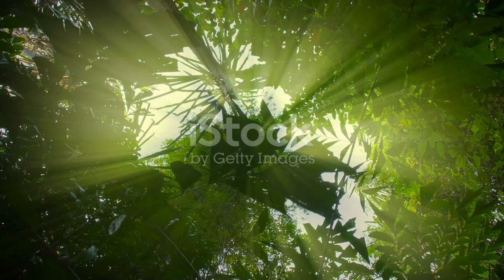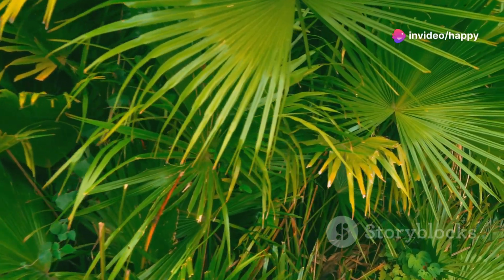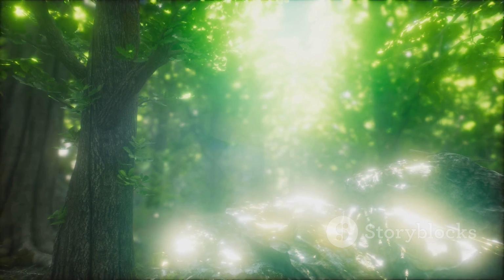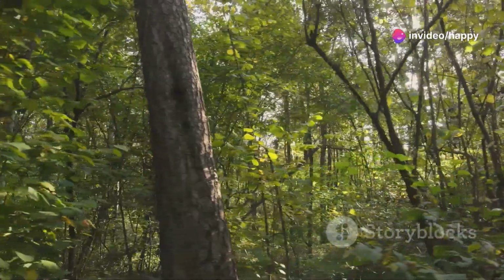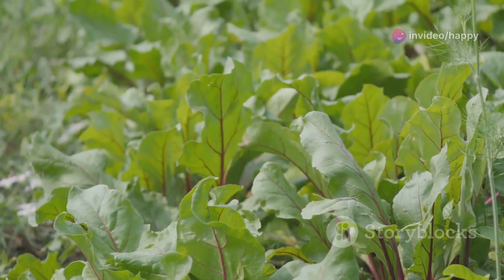Section 6. Breathing life into the world: oxygen production. One of the most amazing things about photosynthesis is that it doesn't just benefit the plants. It's also crucial for life on Earth as we know it. This is because of a very important byproduct of photosynthesis, oxygen. Yes, the same oxygen that we and most other animals need to breathe. It's produced by plants as they go about their daily business of making food.